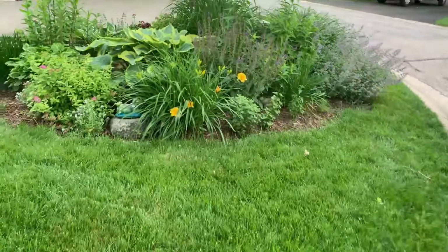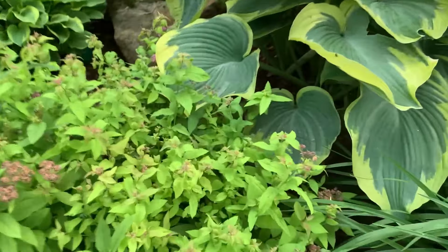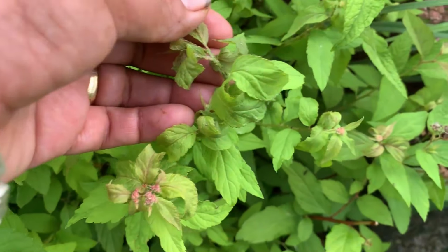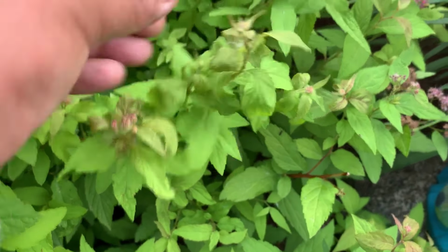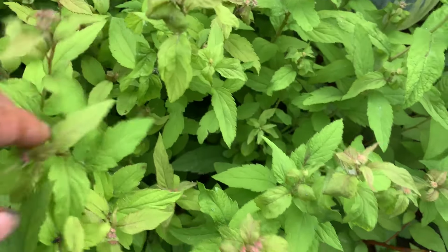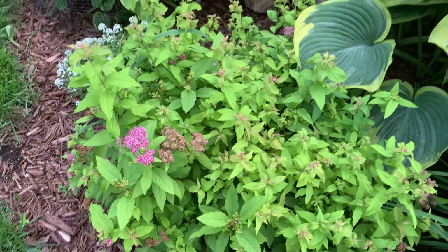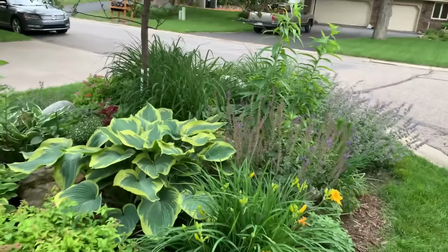Okay, guys, let's go to the circle garden. Okay. So this is the one that was having the aphids. Look at that. So I want to see the buds. Oh no, look at that. All full of aphids, you guys. I did not know. So I want to treat it because I want to see more blooms from this spirea. That's not fair, right?